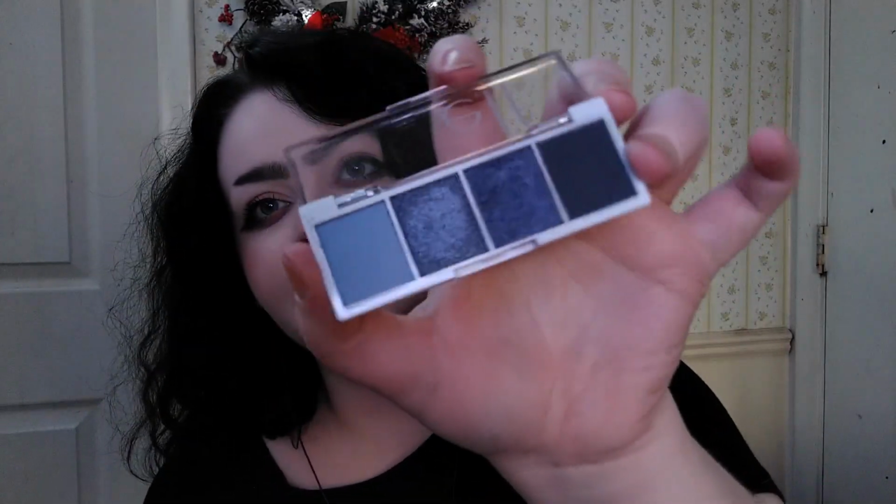Next is a newer one from e.l.f. I think it's the bite-sized eyeshadow palettes, and I See You. It's these like bluish purple ones. I used this for my Halloween makeup when I was doing a full like clown beat situation, so these are beat up even though I got this pretty recently.